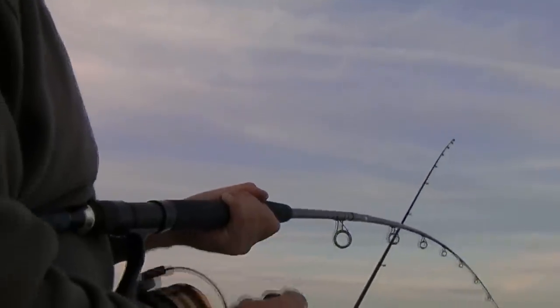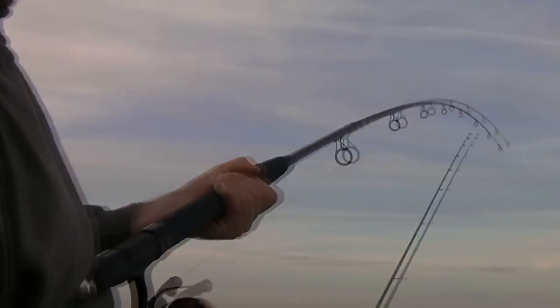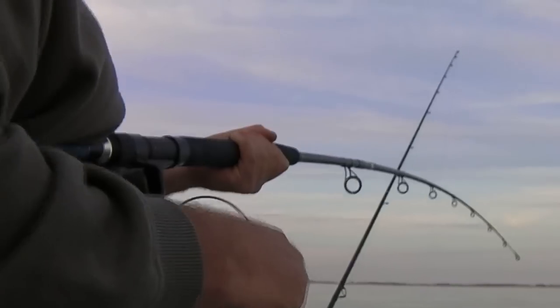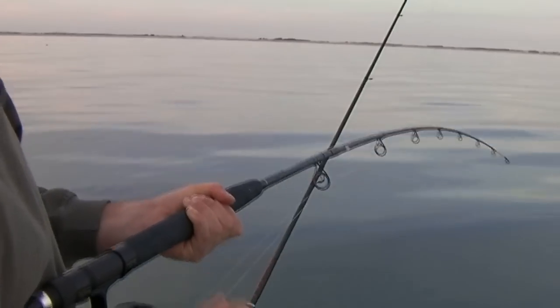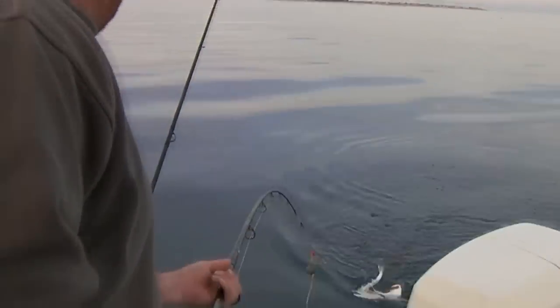Doesn't feel huge, but it's not a doggy anyway, which is what you normally get when the light goes. But yeah, I just see him now, and I think he's tied himself up a little bit. He's wrapped, is he? Yeah, he's wrapped. He's a tiny fish, actually. He's the right species, but the wrong size.